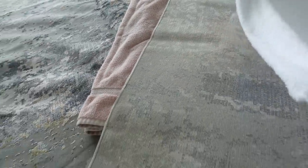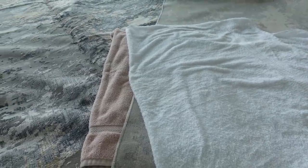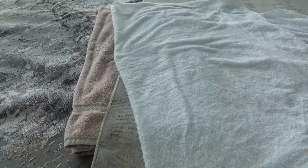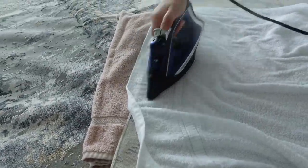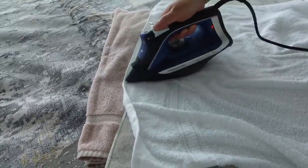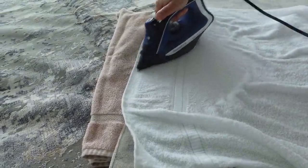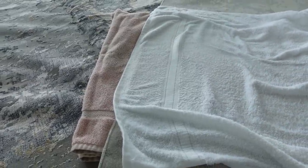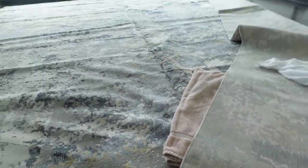Before. Boom, boom, boom. You put the damp towel on. I just washed this real quick in the washing machine, and after it's done, took it out because I had already done the rug. You want it on steam and not leave it in one area too long. Okay, I think that's good. So we have to do this for the whole rug area.